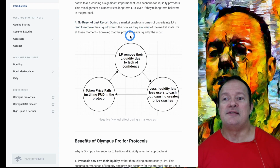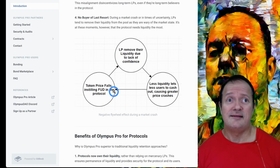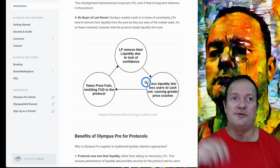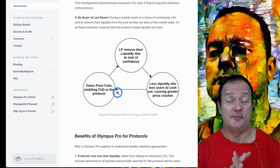So anyway, to get back to this, when there's a market crash, the protocol needs liquidity at that time. And you have these issues where the liquidity providers remove their liquidity due to lack of confidence in the protocol, lack of confidence in the economy, they're scared of China or God knows what. The token price falls, and it creates FUD in the protocol. Oh, those gains are terrible, look, the token just fell. And less liquidity lets fewer users cash out, causing greater price crashes. So it just pushes the price down like a rock, like throwing rocks in water. That's the current model for most DeFi protocols, except OlympusDAO and Wonderland at the moment.